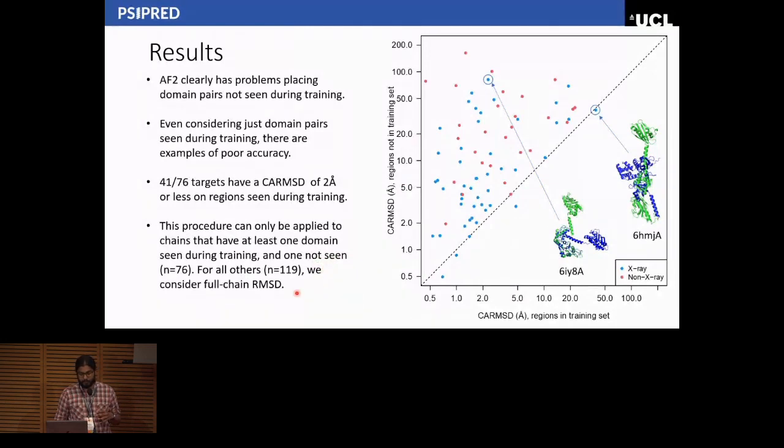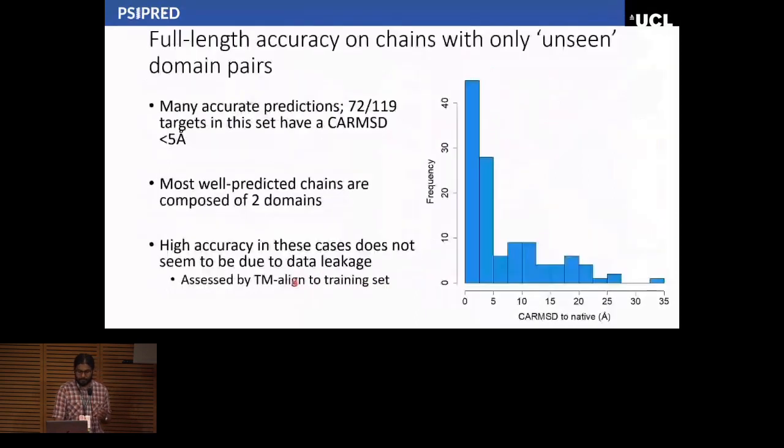And for all others where nothing in the chain's been seen together, we have to consider full chain RMSD. And this is what you get for those targets. Many of them predicted very well indeed. So RMSD is under 5 angstrom again across the entire chain. Interestingly, most of the proteins in this set are composed of 2 domains. And we think that that has something to do with it.